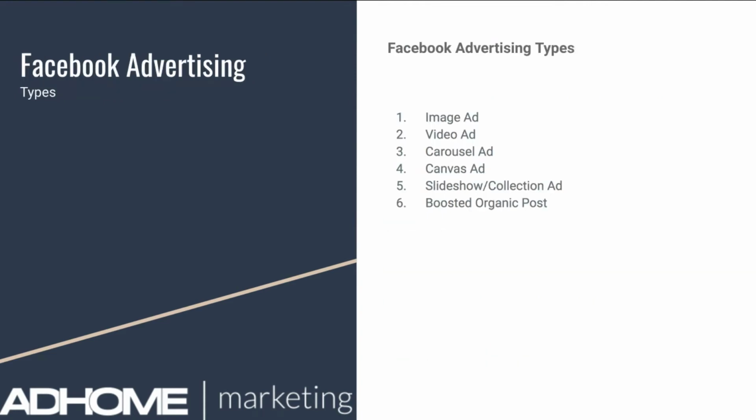Facebook advertising, there are lots of types of Facebook ads. We're not talking about Facebook organic. Facebook organic is when you open up Facebook and you just type a post. You haven't boosted it, you haven't put money behind it, and the people that see it are at very best the people that have liked your business page. But Facebook likes you spending money on ads, so it's actually only being seen by maybe 10% of the people that like your page, because they're trying to promote you to spend more money with them.